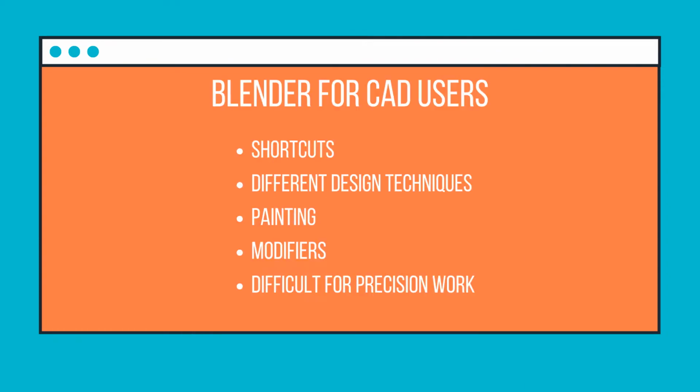Any CAD based software package shares some similarities in viewports and how to move, pan, rotate and orbit. So transitioning across, I didn't find it too difficult, but I can understand why some CAD users might be a bit skittish to make the jump.